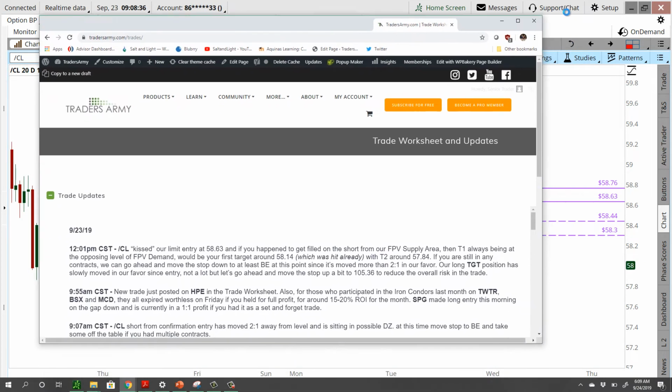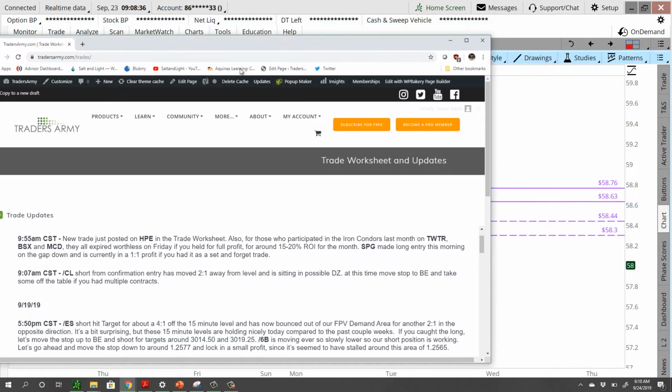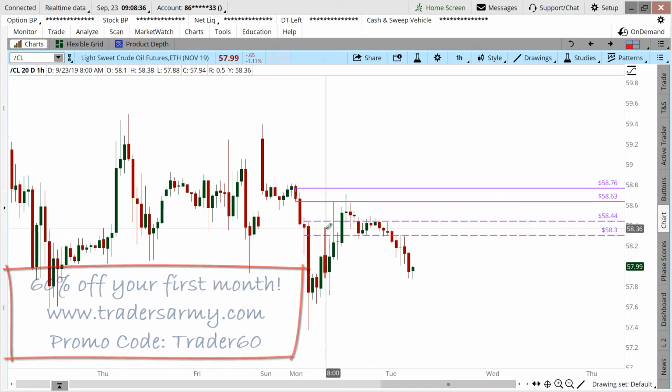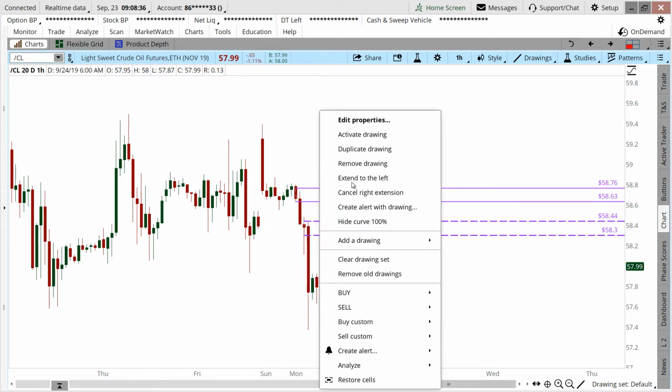We put out in the update, and for those of you that check the trade feed updates at TradersArmy.com, we put out in the update at 9:07 that's moved 2-to-1 and is sitting in a possible demand zone. At this time, move stop to break even, take some off the table if you had multiple contracts. Reason is that we had come back down to this opposing fair price value area. So we got one with a nice little move away, worked out for a little bit of a run. So that level was okay.